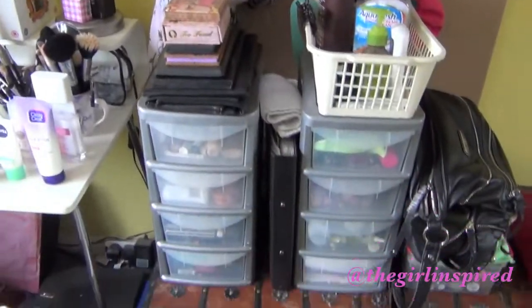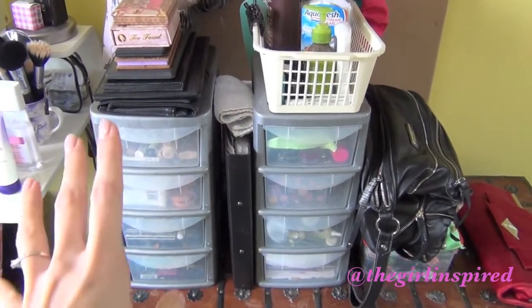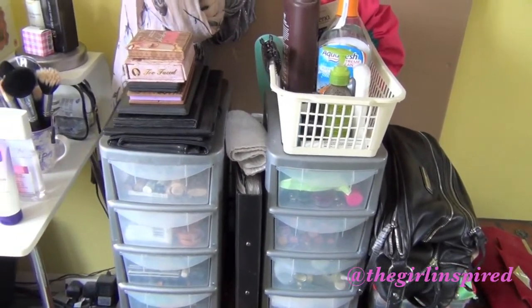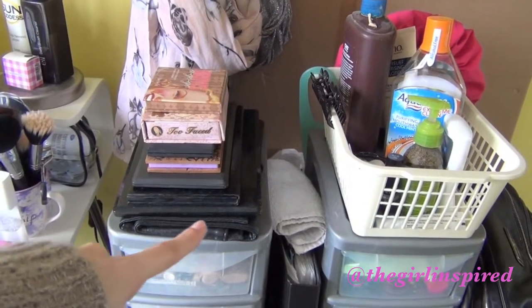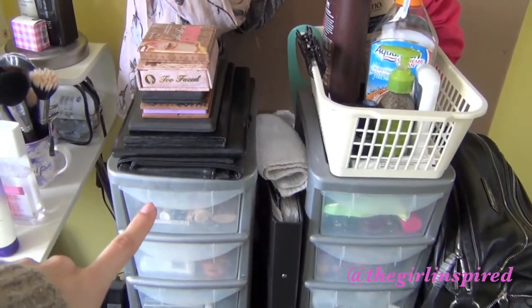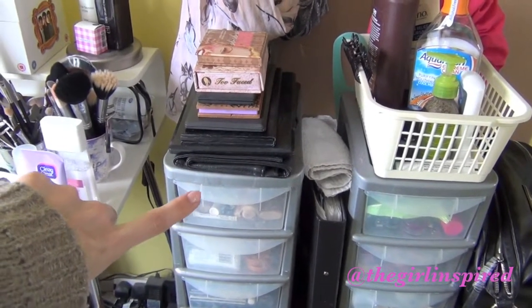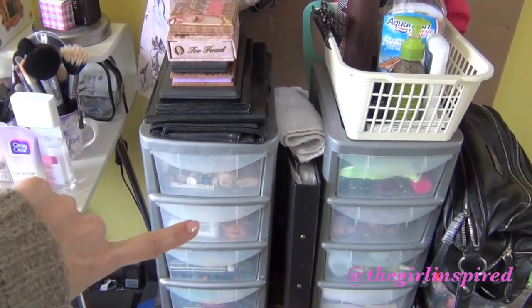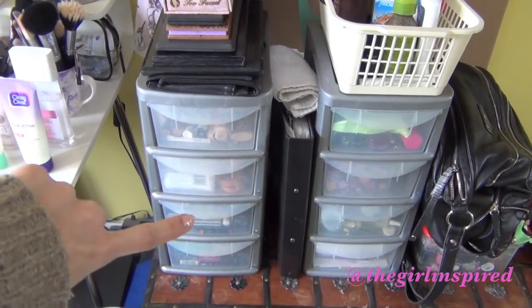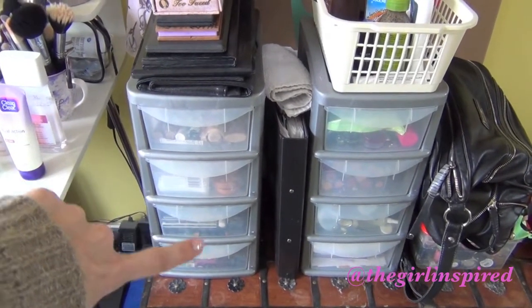So moving round, these 2 drawers are where I store my makeup collection. Like I said, I'm not going to go into detail, but I'll give you a brief overview. So my palettes are up here, and I have a brush roll here, and then this drawer holds face products like foundation, concealer and powder. This one holds blushes and bronzers. This one is eye bases, eye primers and eyeshadows and smaller palettes.